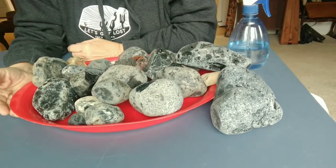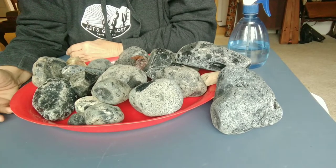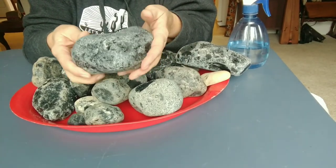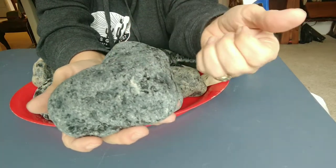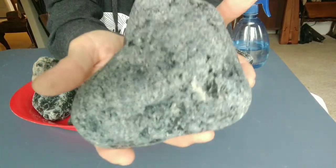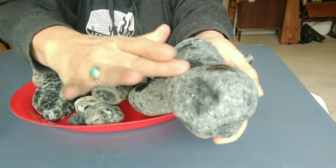So this is maybe about a third of the rocks that we brought back. These are all obsidian. A lot of you, if you're not familiar with obsidian, would look at this and say, really? It just looks like a gray rock. One good way of telling is you see these little fingernail indentations. It's kind of the same with agate. Agate is that way too. A lot of times you'll see these little fingernail type indentations in it. I hope you can see that.